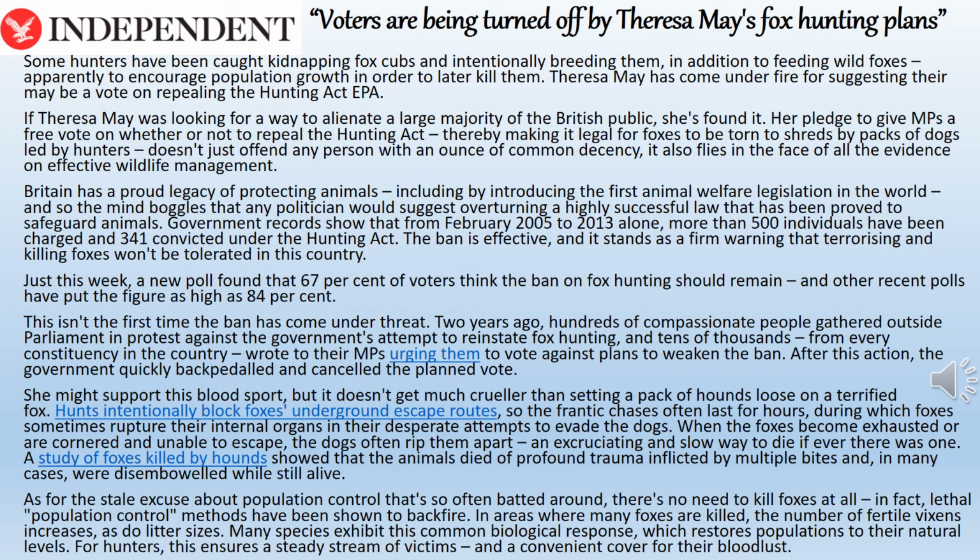Some hunters have been caught kidnapping fox cubs and intentionally breeding them, in addition to feeding wild foxes, apparently to encourage population growth in order to later kill them. Theresa May has come under fire for suggesting there may be a vote on repealing the Hunting Act. If Theresa May was looking for a way to alienate a large majority of the British public, she's found it. Her pledge to give MPs a free vote on whether or not to repeal the Hunting Act, thereby making it legal for foxes to be torn to shreds by packs of dogs led by hunters, doesn't just offend any person with an ounce of common decency, it also flies in the face of all the evidence on effective wildlife management.